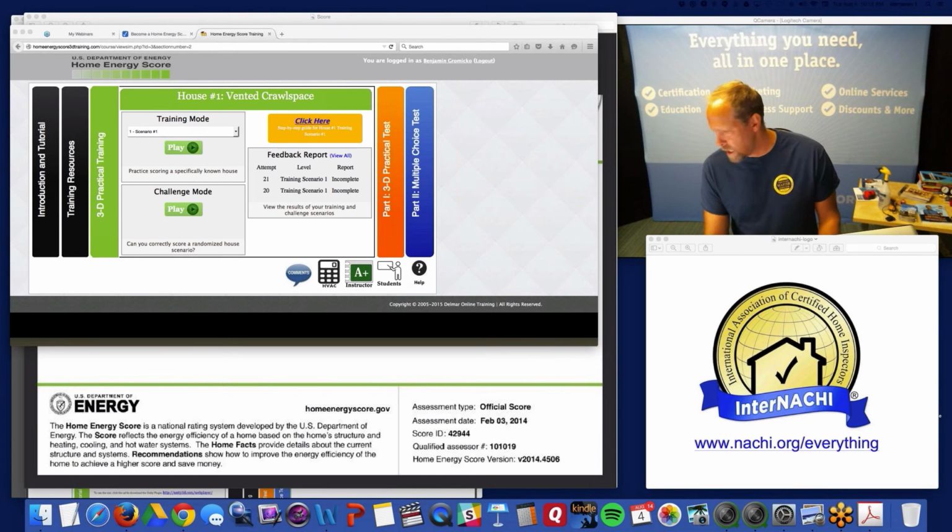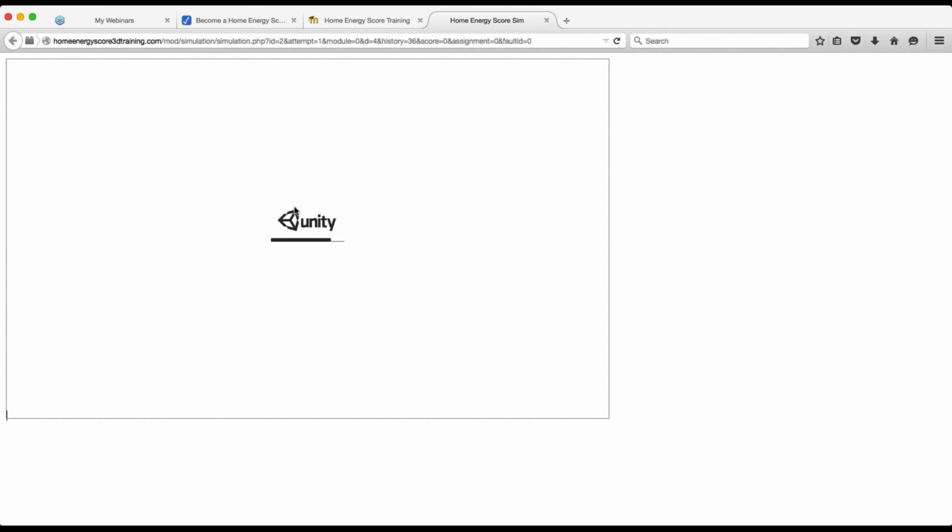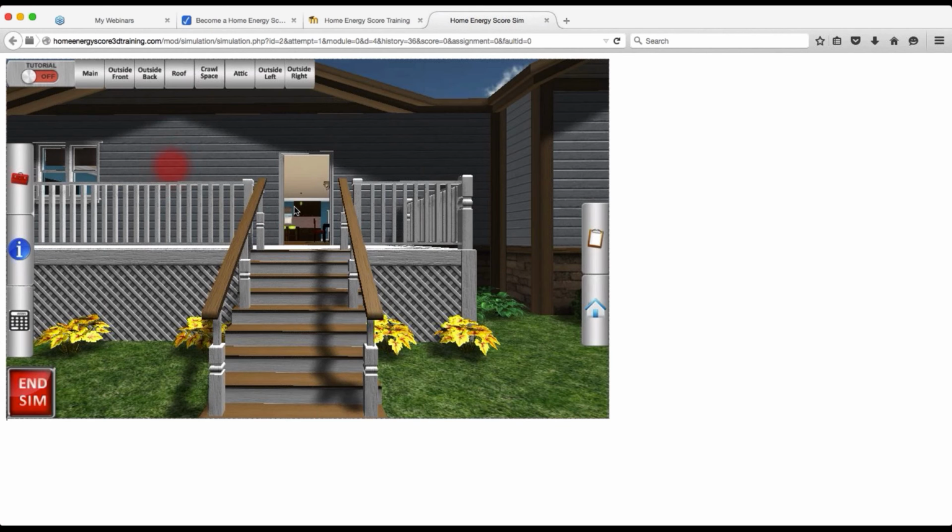Let's see if I can get there. Hope you all can see that. Charles asks, how long is the certification training? It's learn at your pace. So you have to be certified by InterNACHI as a home inspector, and that takes about 3 weeks of training. The home energy inspector certification is another week, I would say, but it's learning at your pace, so you can go as fast as you want to get certified.